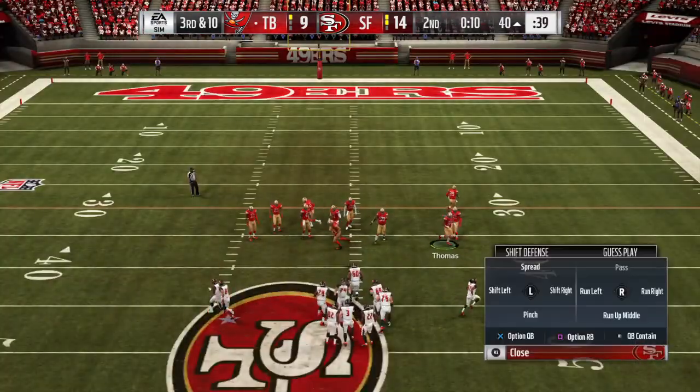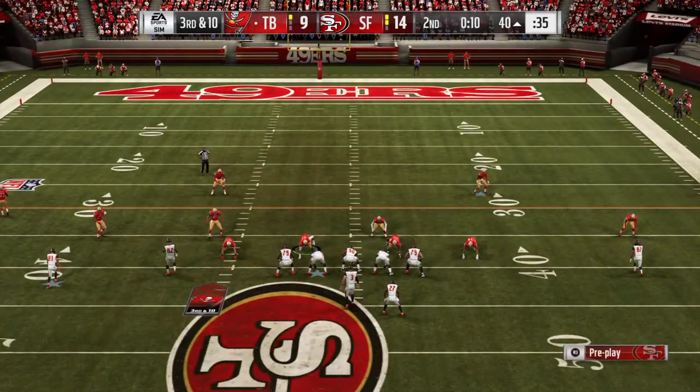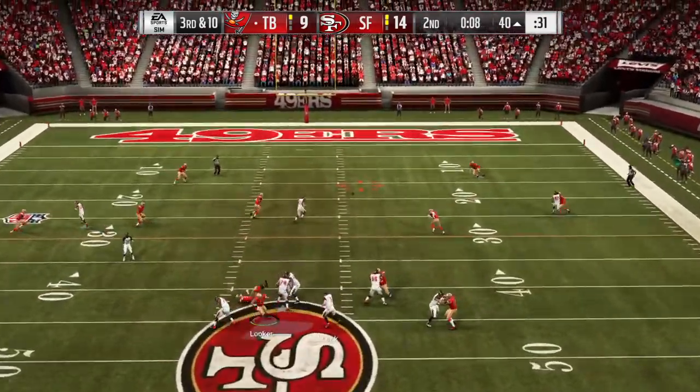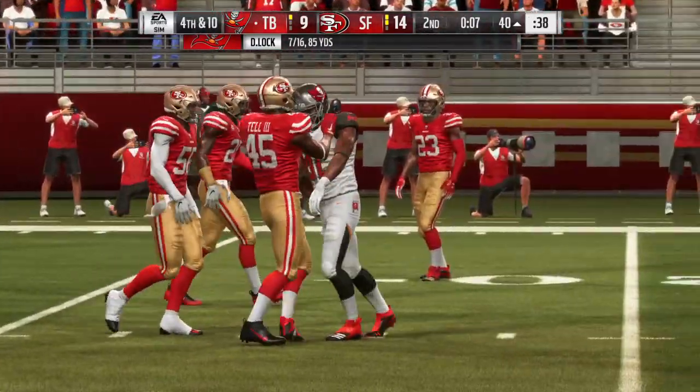The Bucs on third down, lacking much success, just 2 for 7 to this point. This is third and 10. Set. Green, 39. Green. He'll drop to throw. And that is incomplete. 7 seconds remaining.